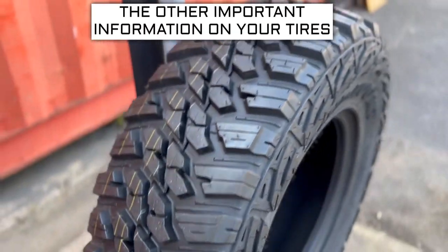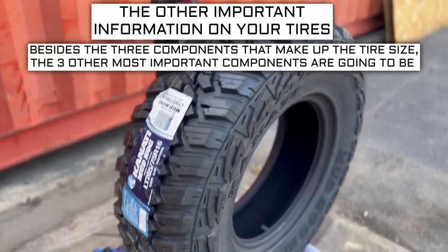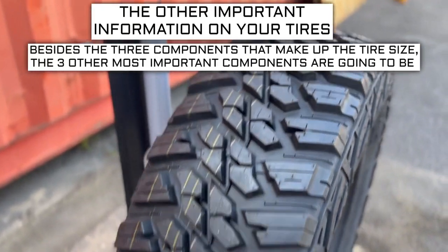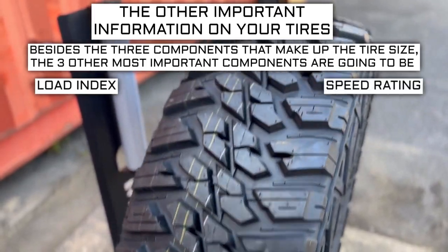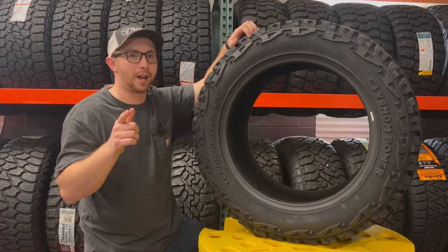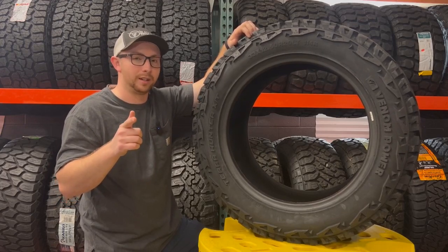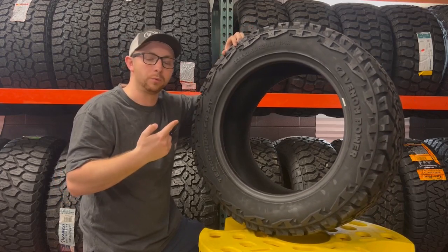Now, let's get into the other important info on a tire. Besides the three components that make up the tire size, the three other most important components are going to be the load index, speed rating, and ply rating or load range. When you're buying a set of tires, there's so many numbers on the sidewall to consider. Don't get analysis paralysis looking at your next set of tires. Let me tell you what each one of them means.